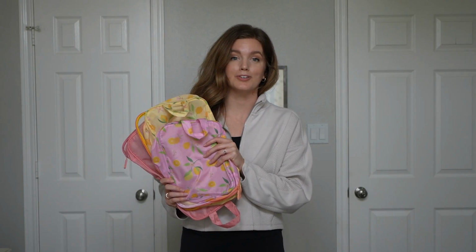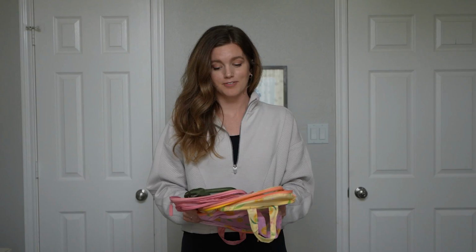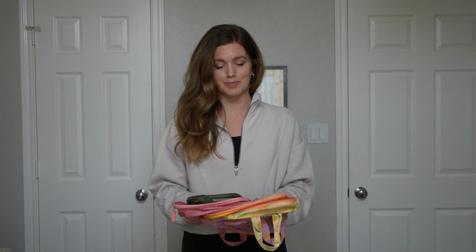Alright, packing cubes. Do they save space or not? For me, I really don't think they save space, but they help you keep organized. So I love packing cubes for that reason alone.